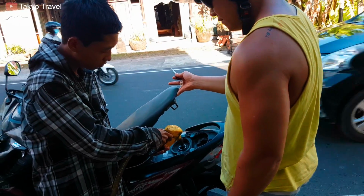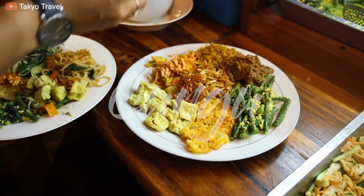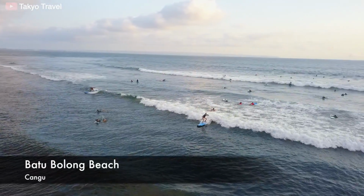Now we're moving on from Seminyak to Cangu. You can definitely stay here for at least 2 nights. They have plenty of vegan restaurants, local artisans, and the best surf spot that you can find in Bali. The beach has strong waves coming one after the other.